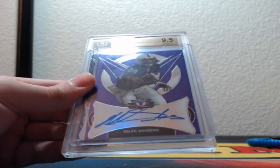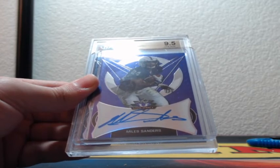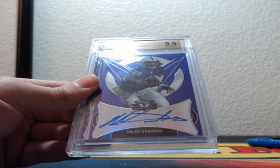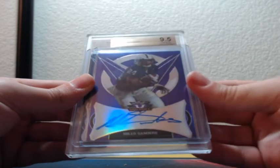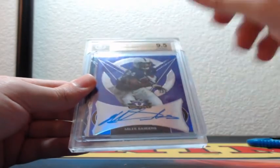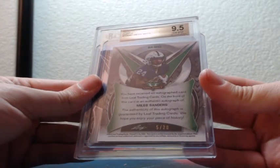Miles Sanders, didn't we already get him too? Maybe I'm crazy. Did we get him? We got Miles Boykin. Sorry. Miles Sanders is the Philadelphia Eagle. That's right. I looked at him. Purple, 5 of 20 for the Eagles.